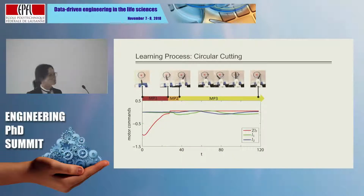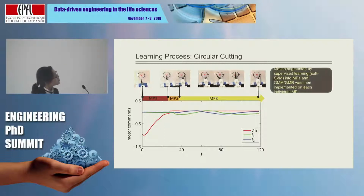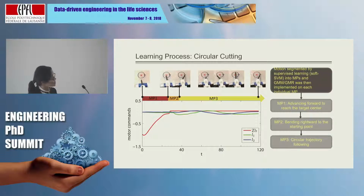Okay, the learning process for a circular cutting task. Since this task involves multiple subtasks, or what we call motion primitives, we first use a supervised learning method to segment the subtasks. And for each subtask, we again employ GMM and GMR for modeling and generation. So here are the three motion primitives that are involved in this task.